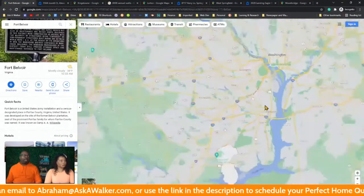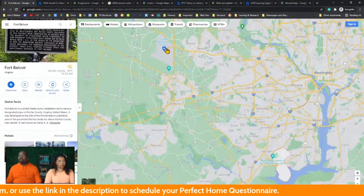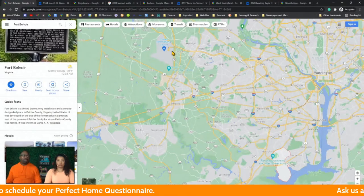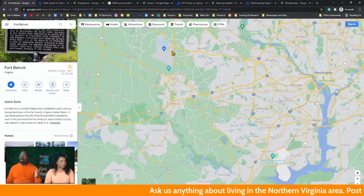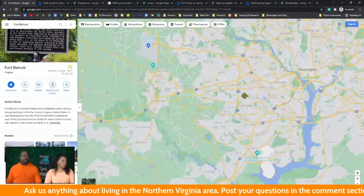And then the next airport that you would use is called Dulles International Airport. This is a much larger airport. You probably will be using Dulles International Airport just because there's more flights out of this area, so that you can either go back home, visit your family, or have guests come in the region to come visit.